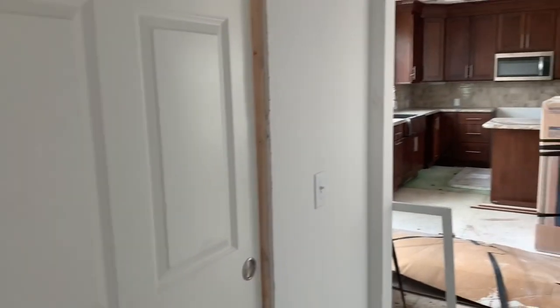Okay, so the modules were just set. This is the first floor. We have beautiful pocket doors here. Pocket door. This is where the half bath is. Now, we are going to put hardwood throughout this whole house.